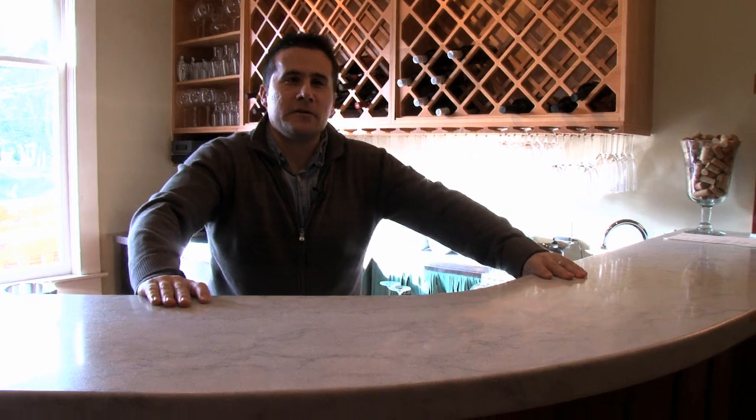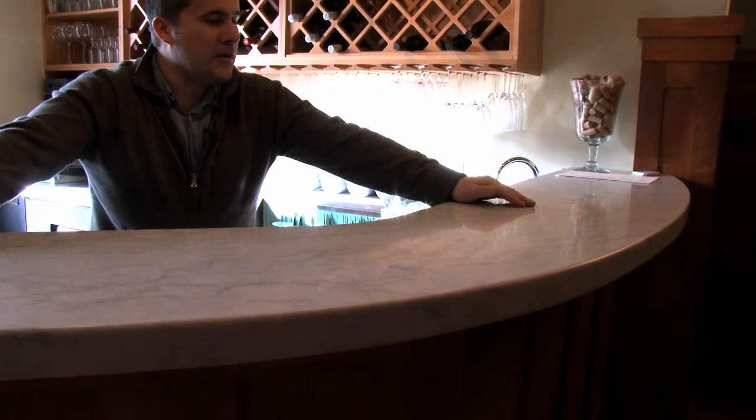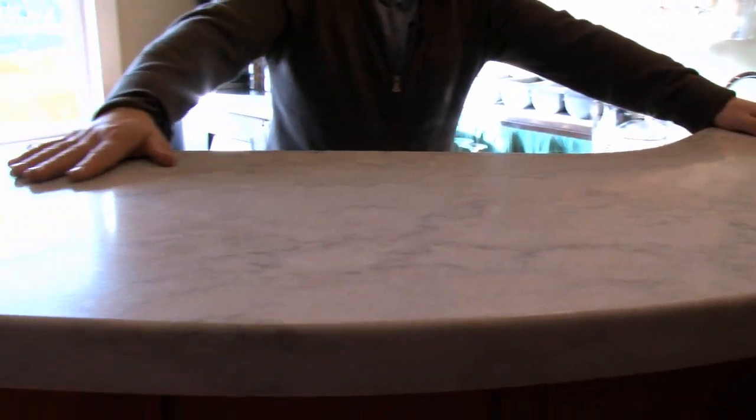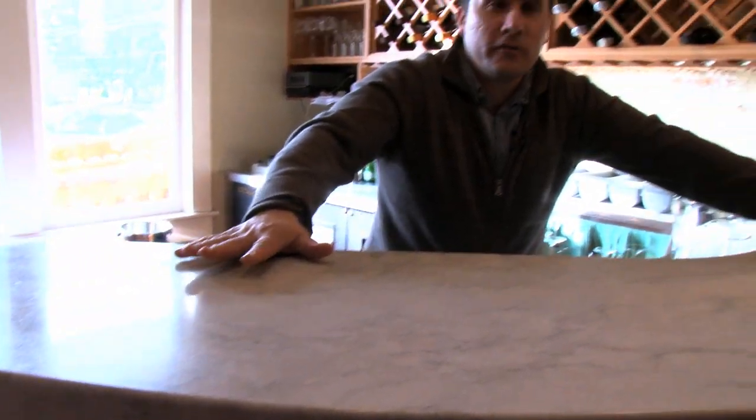So in the typical Amuse fashion, I guess we would say, we've kept everything as local as possible, and that includes our bar top, the marble that we have here. It's beautiful, all one solid piece coming from Tassus, just up North Vancouver Island. And we've got Matrix Marble as well, of course, to fabricate this and install it for us.